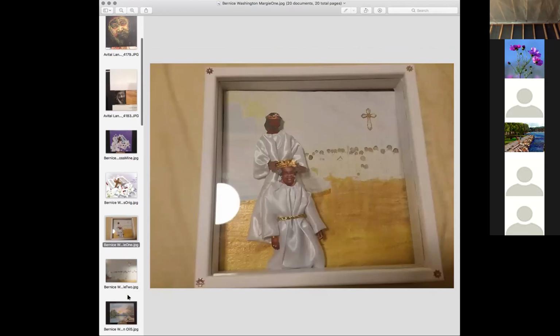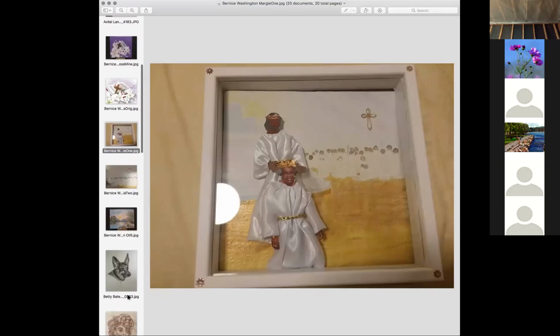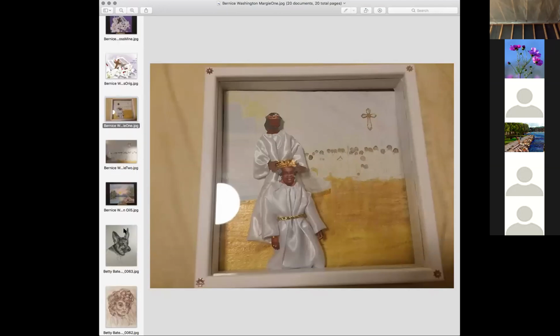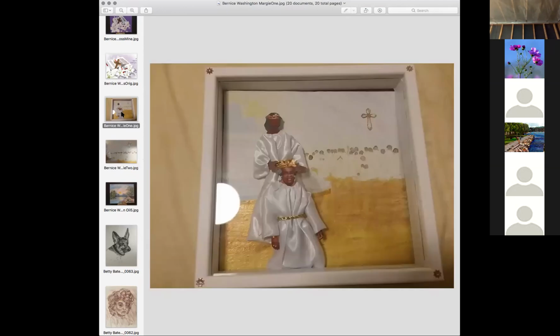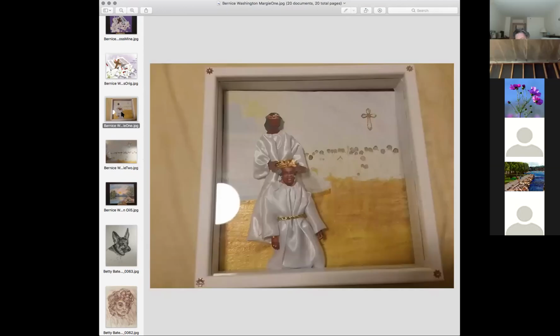And I wish she was here to tell us about it, but maybe we'll hear more about it on Monday. Okay? I hope so. That's cool. Yeah, because this is a close-up. So she's going back in the background and putting in a painted background to kind of create a context for these three-dimensional figures.